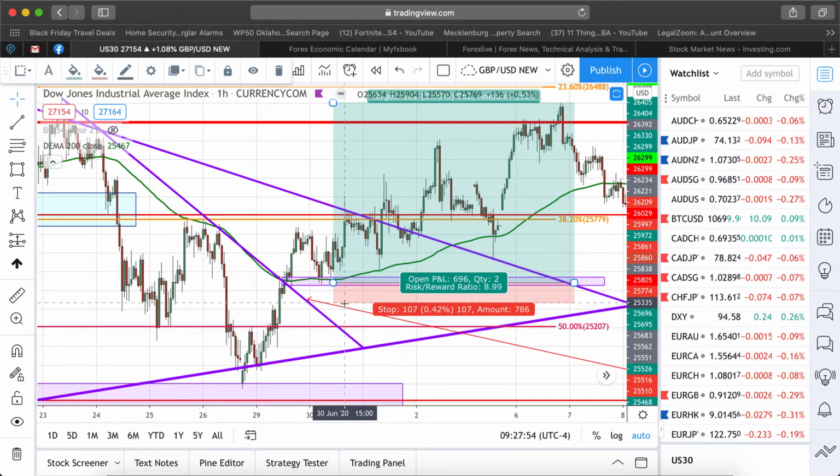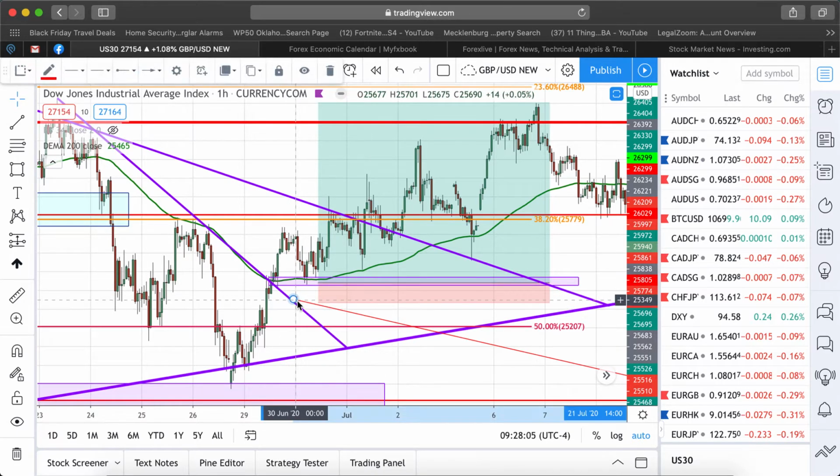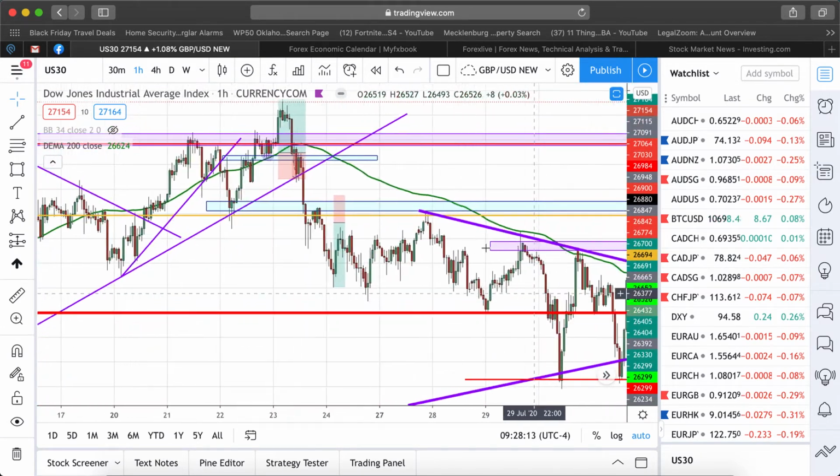This is a very complex breakdown of these trades. You guys have to take notes and make sure you're understanding this, right? So this is that trade. Now let's move on. I'll skip these trades.